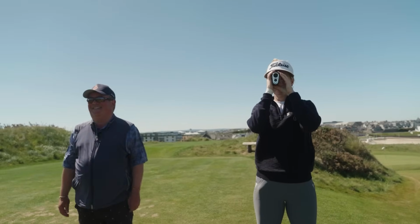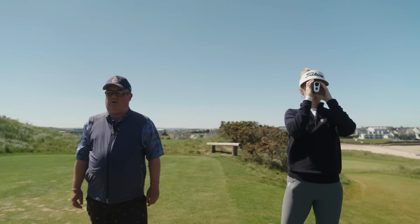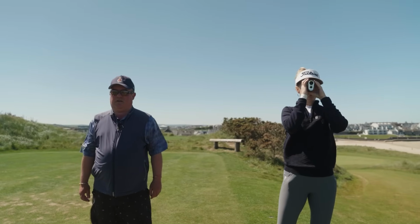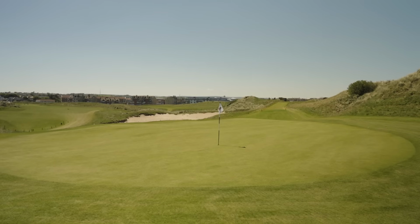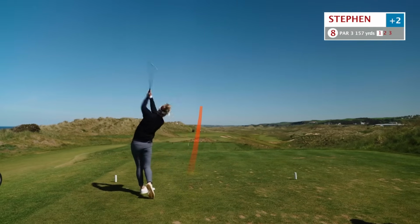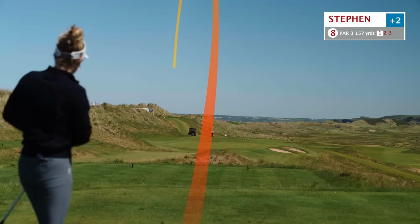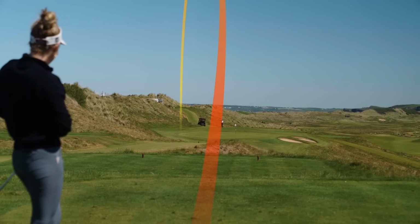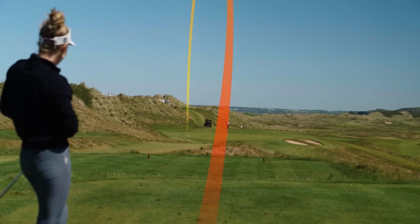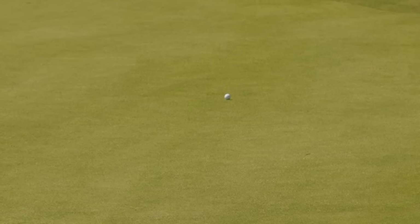That would be good. Right, we're on a little par 3 here, although it's not so little. It's playing along into this breeze. Well, it's 157. Hang on there for me. Yeah, good shot there. All right, good chip shot back. Nothing wrong with that. Well done. Got a chance anyway.